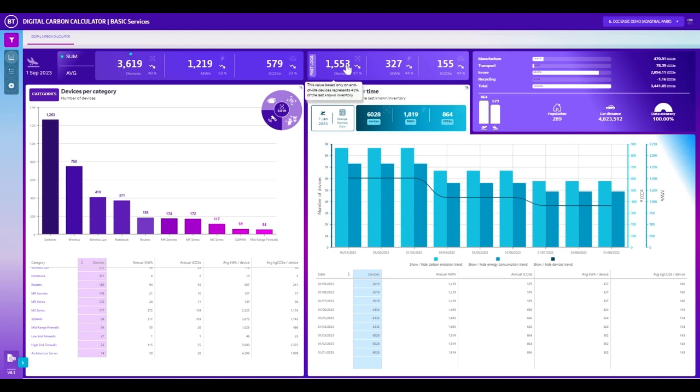Organizations are also able to view the change in their inventory over time and what that means from a carbon footprinting perspective. So you can see here that since 1st of January 2023, there's been a reduction in the number of devices, the amount of energy, and the tons of CO2. And that can be shown in this graph. And this happens as the organization is digitally transforming. They may very well be moving more towards a software-defined type of infrastructure. And as a result, they don't need as many physical devices across their environment.